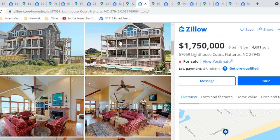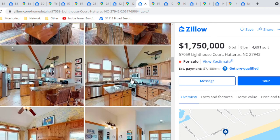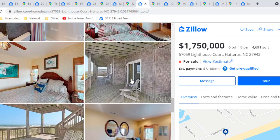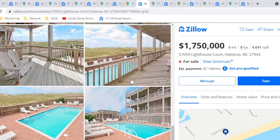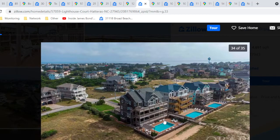It has lots of covered porches, which were a good feature. The open, high vaulted ceilings. A pool table, and it's got a hot tub, and it's got a not too big pool, but not too small, and areas to eat, and a good view of the ocean. So it's all there. It looks freaking huge from the outside.